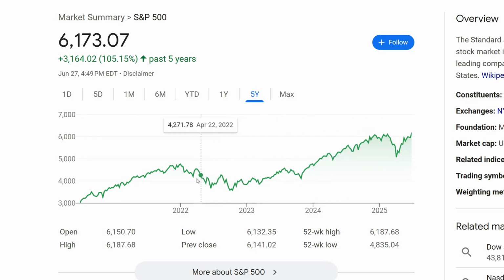Now that you guys can see this at a better view, you can see that March, April pullback, that was a great buying opportunity. And I'm hoping that you guys took advantage of that. I definitely did, and the portfolio is hitting all-time highs now.